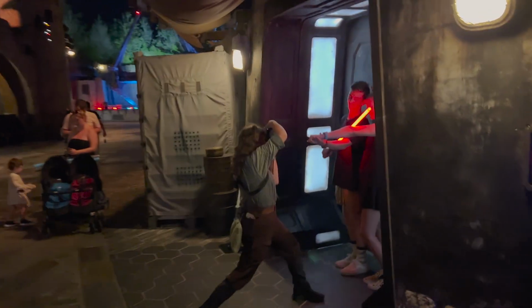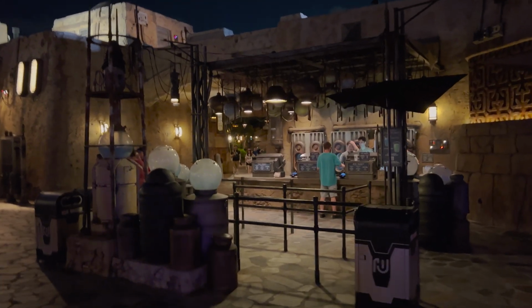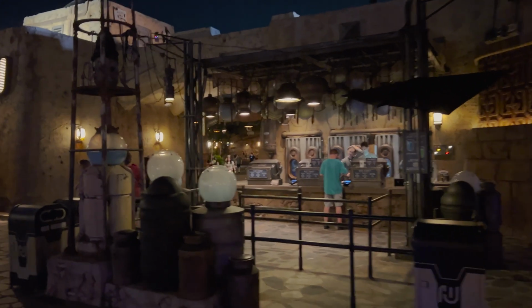Oh, look at this photo. This is cool. That's awesome. Again, nighttime's the way to go. It's very empty in here. Now over here is a really cool spot. They've got the green milk and the blue milk. We've done a video on it before.